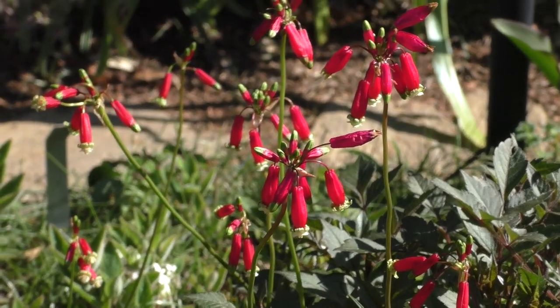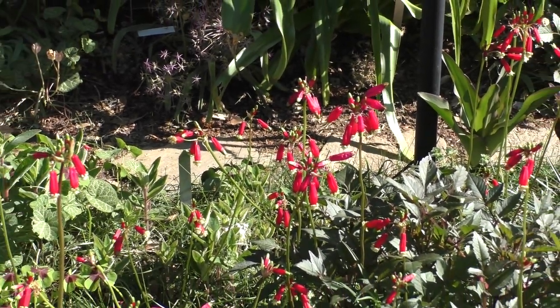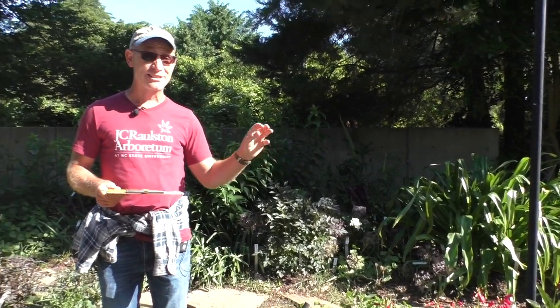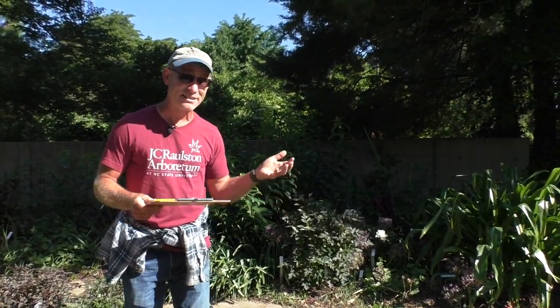There's now recognized to be about four species of them. So anyways, this is one of them. And then there's a couple hybrids actually, and we'll see one of the hybrids here in a moment. But anyways, this is just really cool. And the flower color on this, this is a bulb.